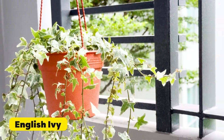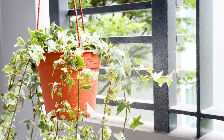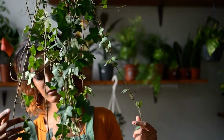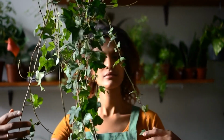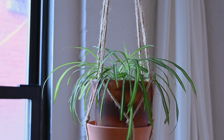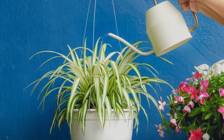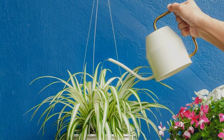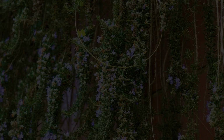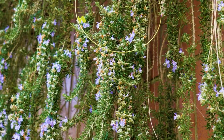English ivy is one tough evergreen. It's drought-tolerant and looks stunning as it cascades down from a hanging basket. Plus, keeping it elevated helps control its vigorous growth. Spider plant is as easygoing as they come. With minimal watering, just once every 8 to 12 days, it thrives in indirect light, sending out arching leaves and adorable baby plants.